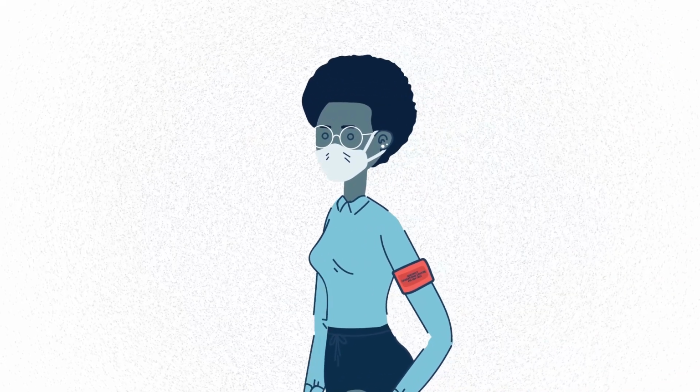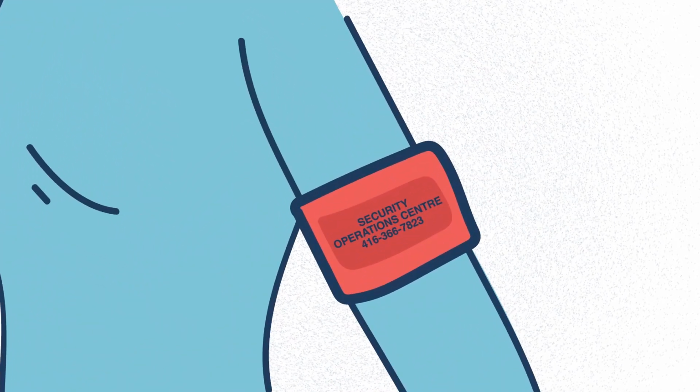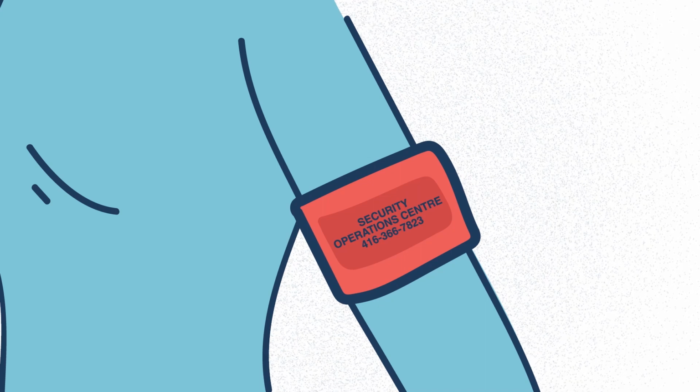And remember, when you assume your role as Fire Warden, don't forget to don your reflective armband. Be sure to contact TD Centre's Fire and Life Safety Team if you don't have one yet.